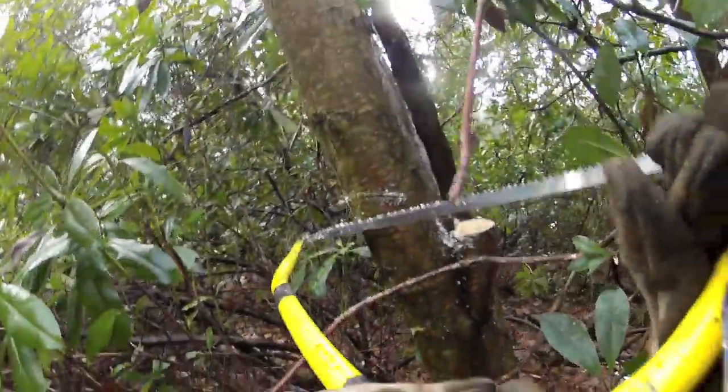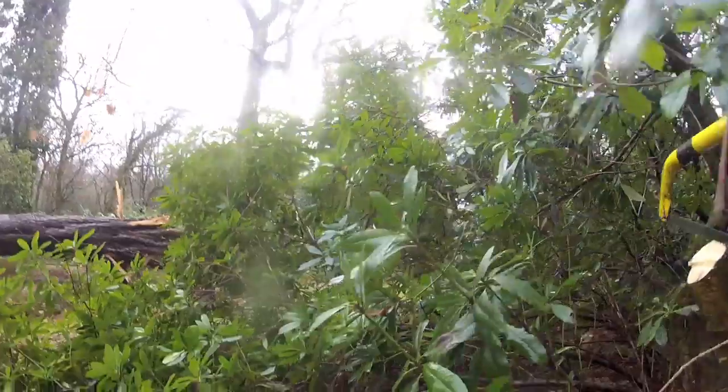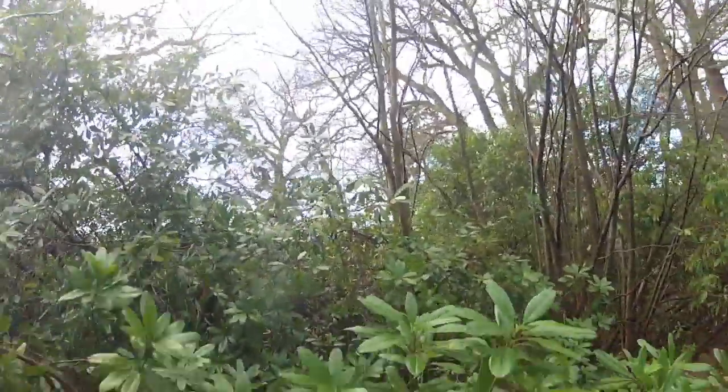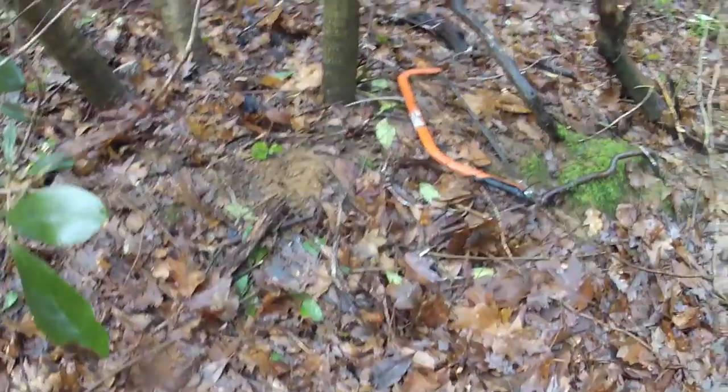Oh, you do love it when they get hung up. A slightly minimal wedge cut. And up. And out it comes. Hopefully without too much damage to the rhododendron. Yay! And a little illustration of how easy it is to lose a billhook in this stuff.